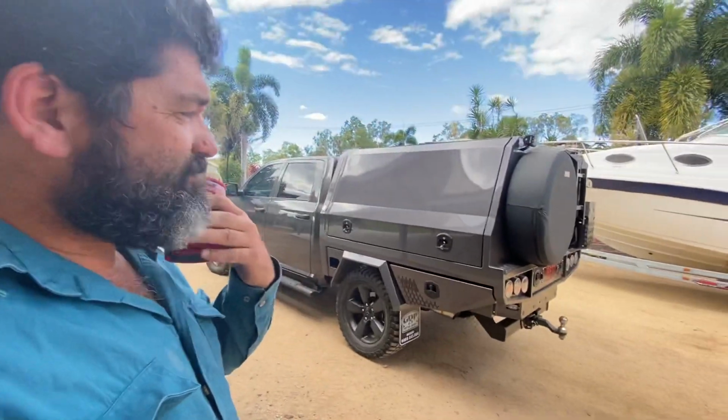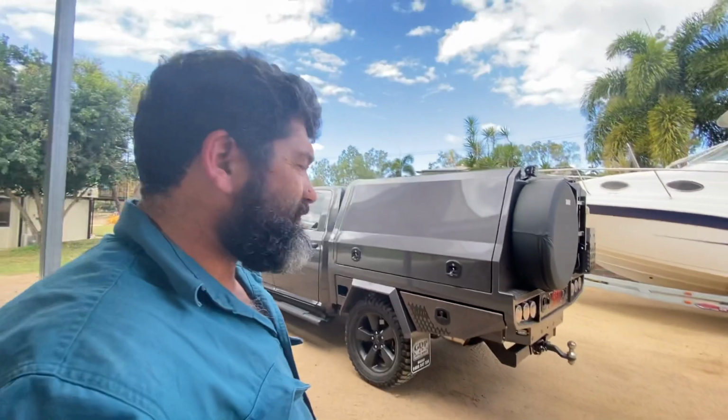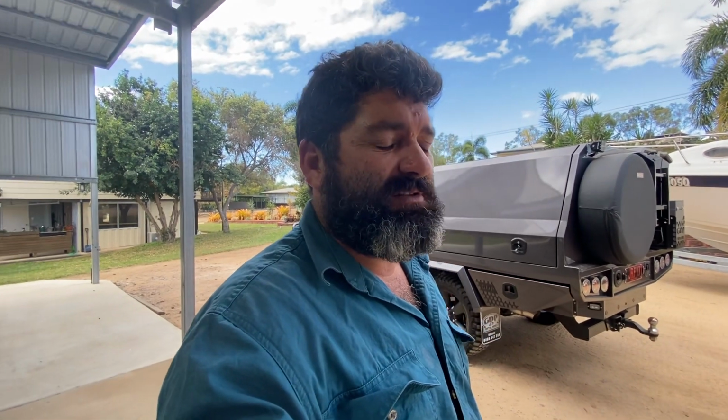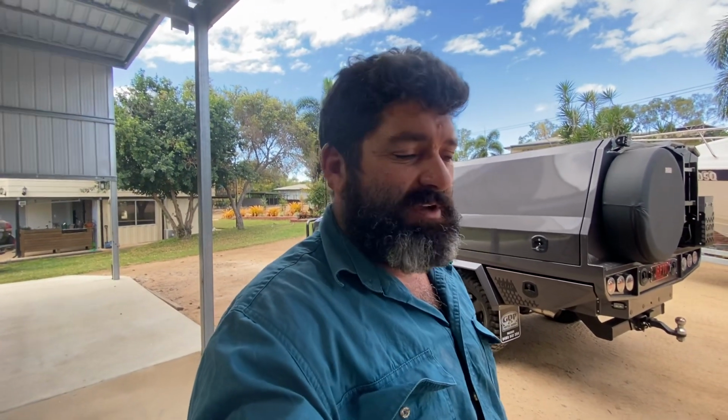So with the Ram, I've fitted out a few things in the Canopy I just wanted to show you, and talk you through some of the things I was up against trying to get things to fit, and some of my design with the Canopy. Things that I probably wouldn't do, for anyone thinking about building a Canopy, just for the ease of fitting it out. So I'll take you through it now.